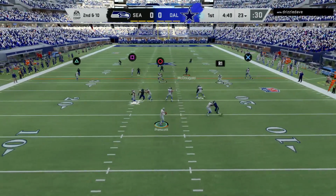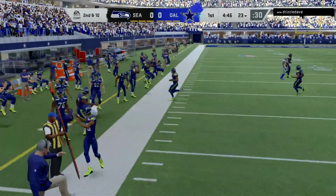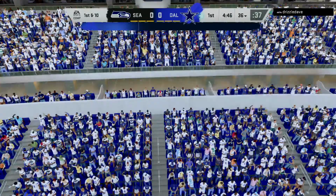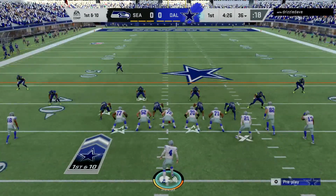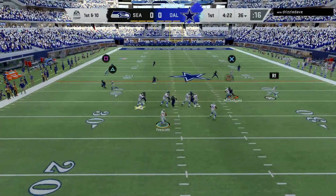Prescott now. Got an open man. It's Michael Gallup. 13 yards and a first down, Cowboys. I think that's a big pickup for a first down because when you run a drag route against zone, you're sometimes asking for trouble because you might run into a defender. Yeah, well, there they ran into a first down. Executed it to perfection.